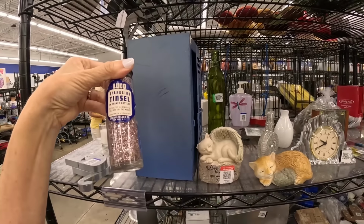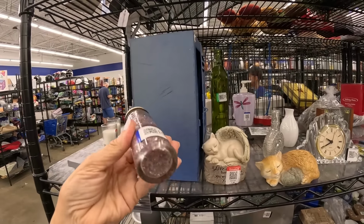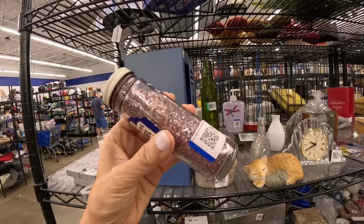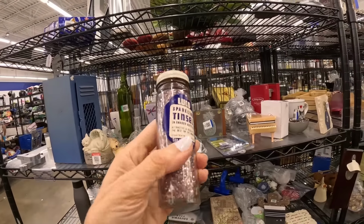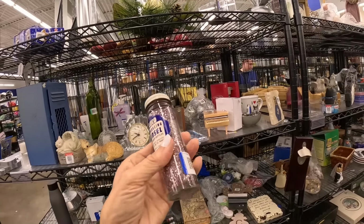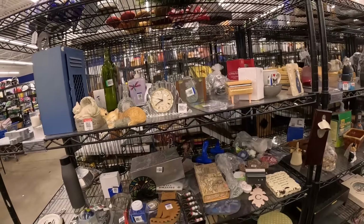Sparkling tinsel in shaker bottle. Look at the age on that bottle. Okay, is vintage glitter a thing? Is it any different? I think vintage glitter is different than modern day glitter. How's that for a bold statement? I'm gonna look this up. Lucas. Sparkling tinsel. They don't even call it glitter. Oh, that is very cool. $2.99. We're holding on to that one.